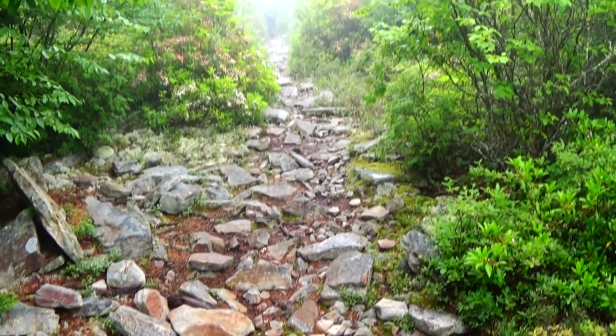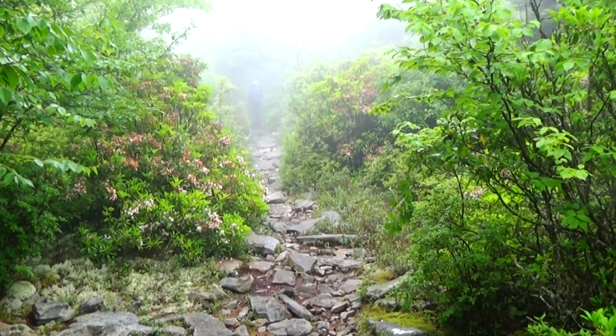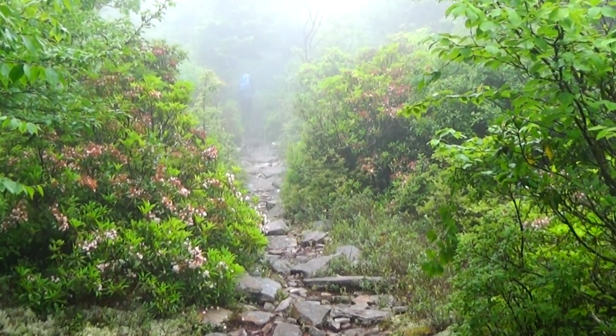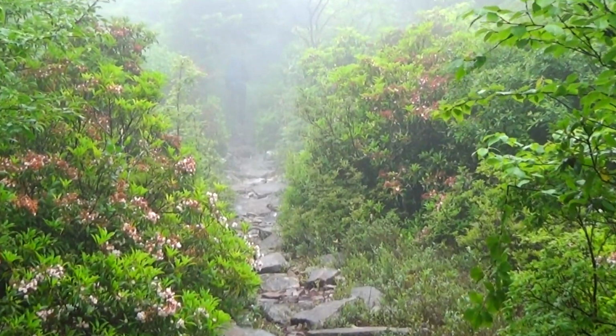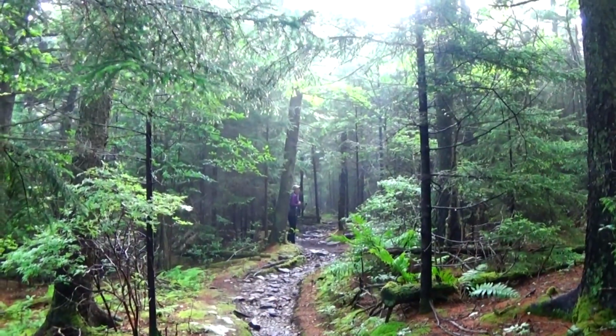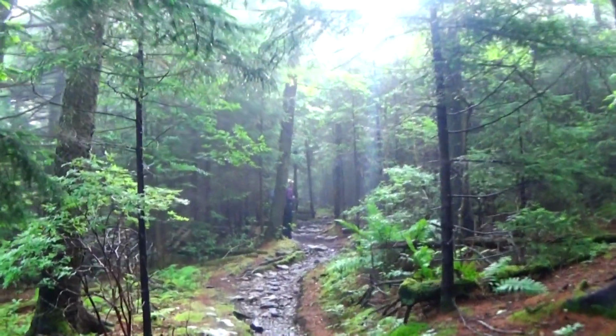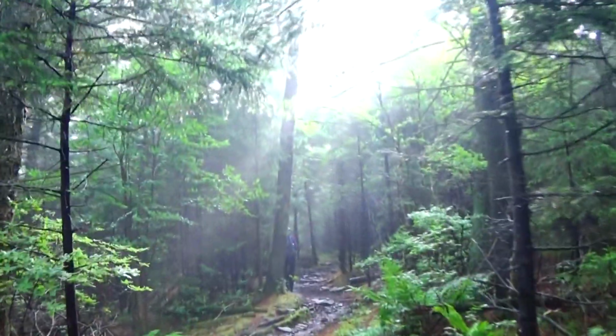Another thing is that this trail is very rocky so far, so you have to take a little extra care to make sure you don't turn an ankle. You can see the sun is starting to come out now. So maybe we'll start getting some views when we get to the meadows.